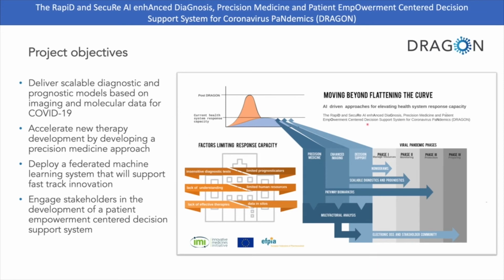The concept here being that if we can predict whether a patient is likely to be hospitalised or admitted to ICU, then health system capacities can be managed more effectively by essentially lowering this curve. And Southampton is heavily involved in this, particularly in the area of precision medicine, the pathway biomarkers. Underpinning this is the developed federated machine learning system that will allow the use of data across international healthcare resources while still complying with GDPR.